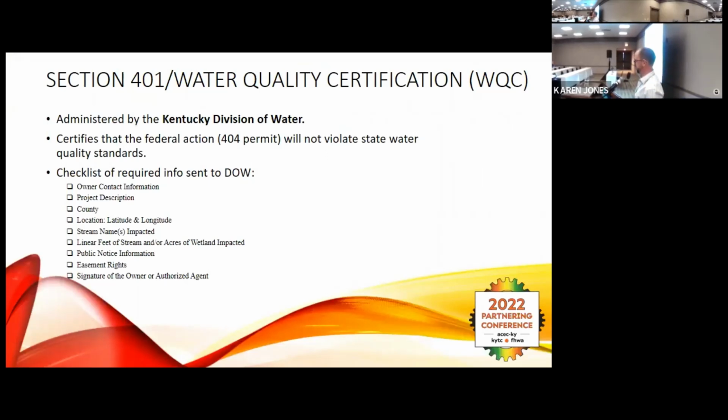Section 401, which we discussed earlier, is run by the Kentucky Division of Water. Its conversion of the Clean Water Act allows the states to have some say in how the federal permit is followed. It certifies that the 404 permit will not violate state water quality standards. Every state's a little different. I think Kentucky probably fits in the category of least regulated as some of our neighbors. That's a good thing for industry as far as building. But we'll go into that a little bit more because things are changing, it seems, and the 401 process and the Division of Water's role in water quality protection is evolving a little bit.